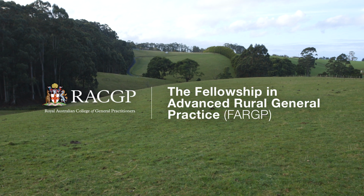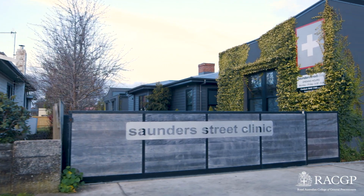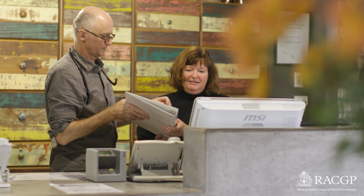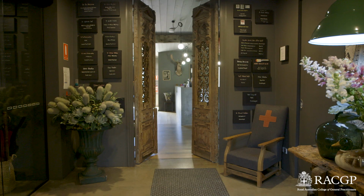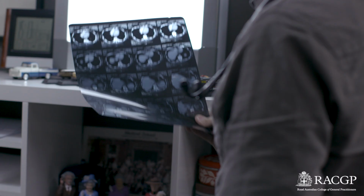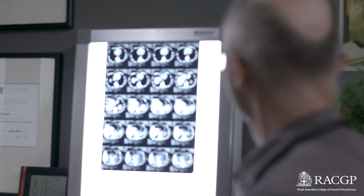The practice started with me as a single GP 8 years ago, and one nurse, and my wife as the receptionist. And we've grown now to 8 doctors, 3 nurses and 6 receptionists. What I love about being a rural GP is that there's an opportunity to practice almost everything. You can do some procedural work, be involved in antenatal and postnatal work, you can do minor surgery.